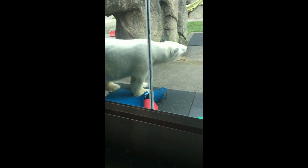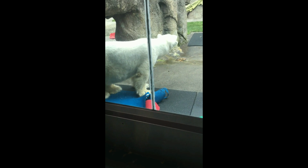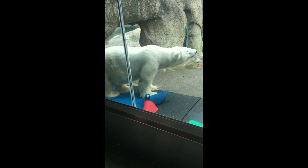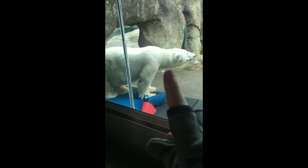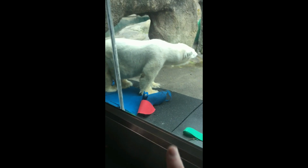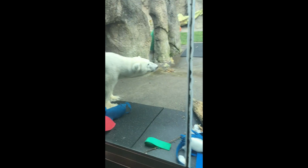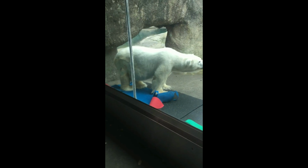All right, here we have a polar bear. The one thing I want you to notice is bears have these really nice long necks, especially polar bears. Those big paws, oh my goodness, look at those paws. And look at this winter wonderland he gets to play in. I want to play in that. But definitely look at the shape of the polar bear. It's hard to tell with the glass.